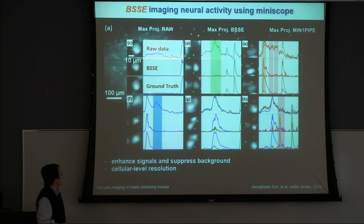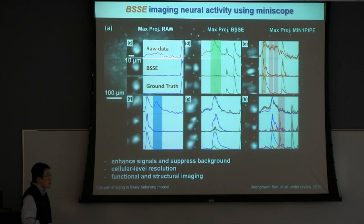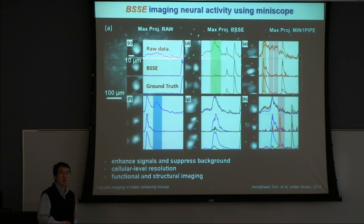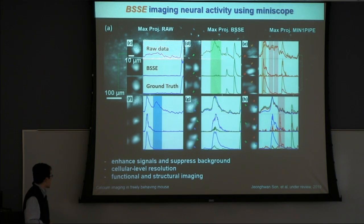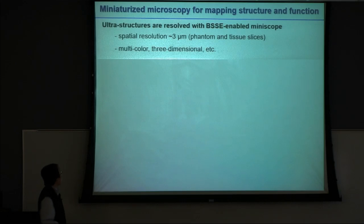We can see that the method could help us obtain previously missing information, for example over here, or could help us reduce false positives in the tracing. So actually, this enables us to not only perform structural imaging using the miniscope, but also functional imaging. And hopefully, we can combine the two. And this is ongoing research.